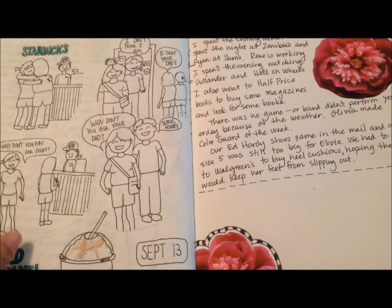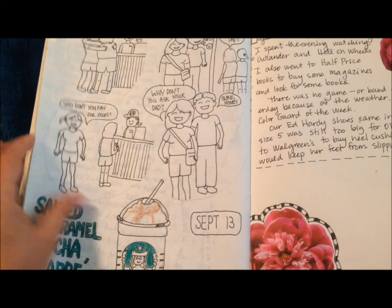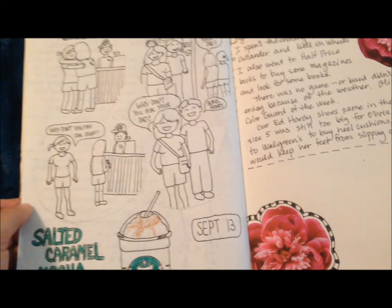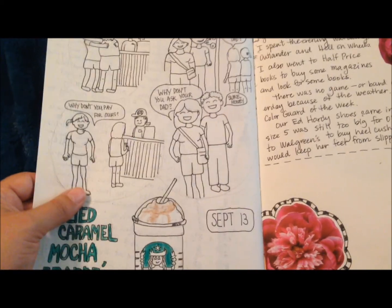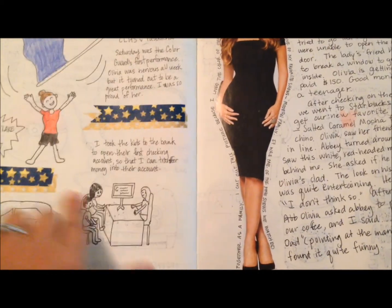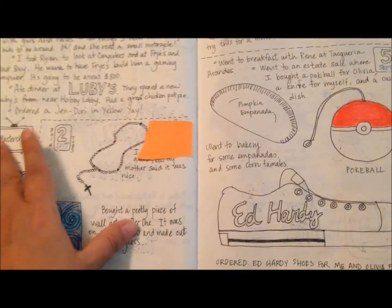And that's what I have so far. I may go back and color these with watercolor if I can get better at coloring, and if I do, I can update this video, but it's what I have so far.